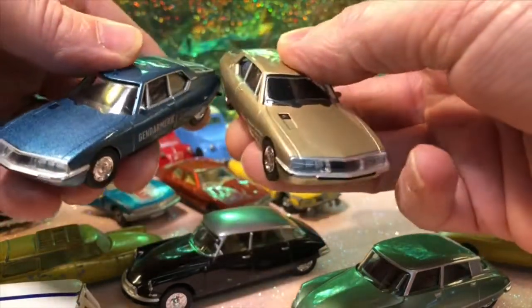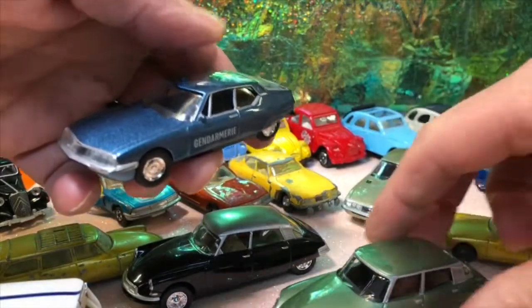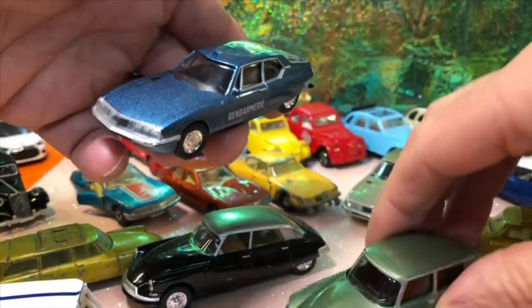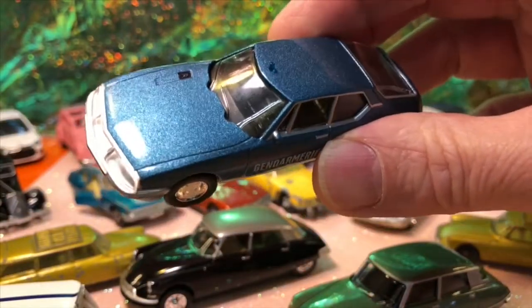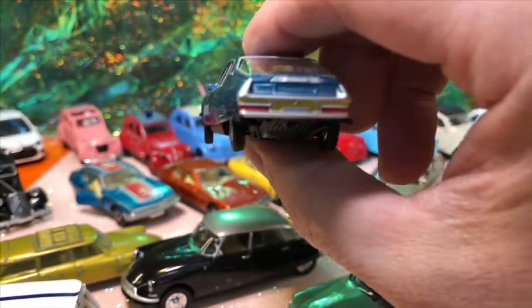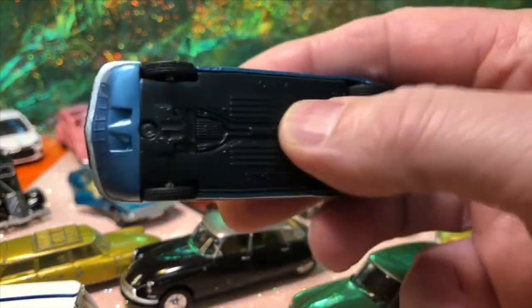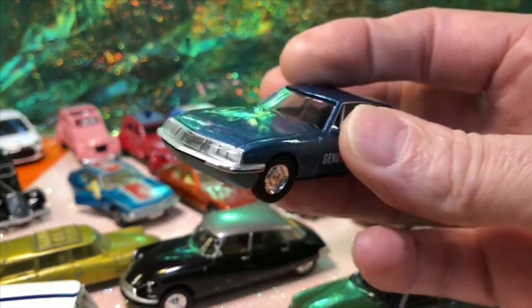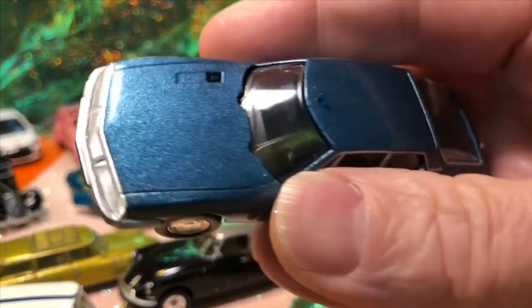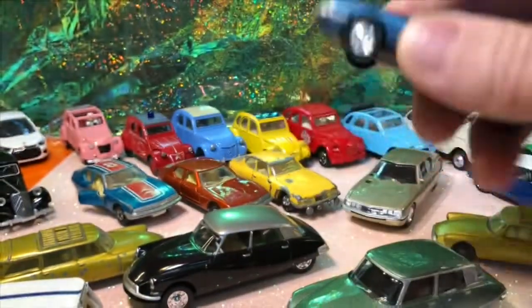I believe the gold car is probably one of my favourite cars in my collection, along with this green Citroen. So I kind of needed a police car from the 70s, I suppose. And there we go. Beautiful. Plastic base, rubber tyres, plastic headlamps. It's all going on, and beautiful, beautiful clear interior. Lovely.